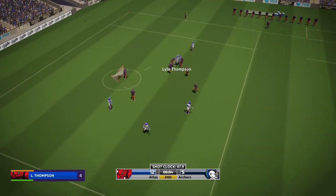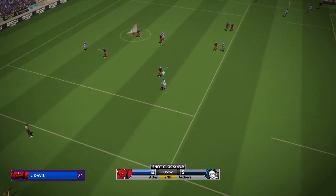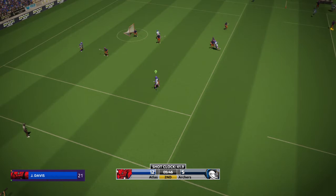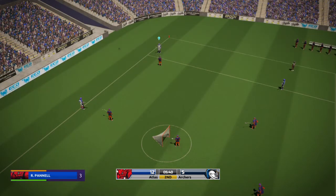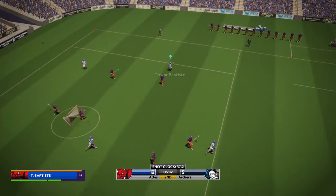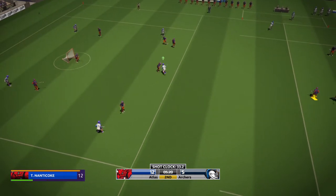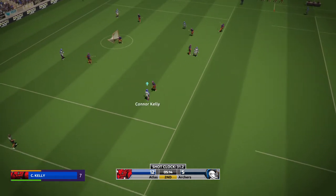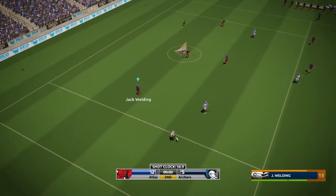Ball side left. Ball side right. Looks to the back of the net. Goes wide. Blue ball. Side left. 7. What's up, right? Slings it. Coleman with the save.